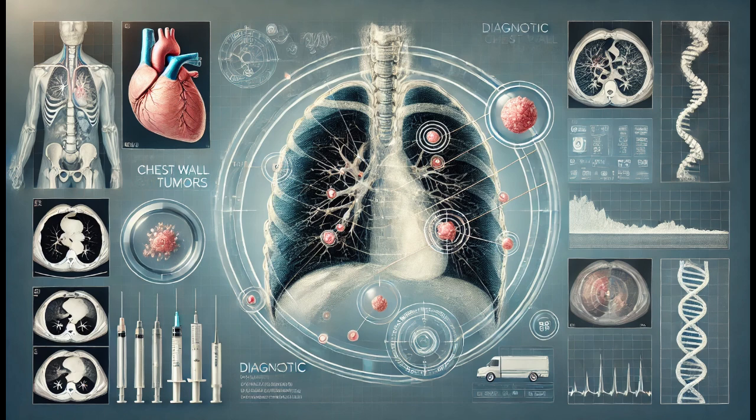Exactly. Let's say someone comes in with a mass near their sternoclavicular joint. That's where your collarbone meets the breastbone. Now, if they mention they've used intravenous drugs, well, that's a huge red flag. Makes an infection in that area much more likely. Wow, context is everything. Okay, so they've got the patient's history, but what about actually seeing these masses? The article mentioned that x-rays are kind of old news now, right? It's all about CT scans and MRIs for chest wall masses.